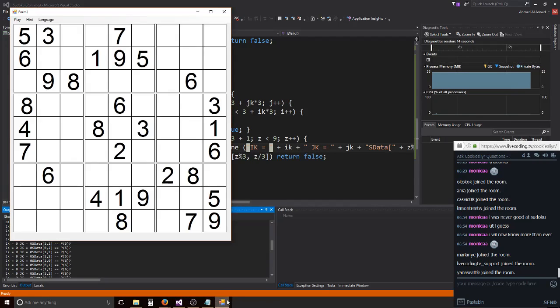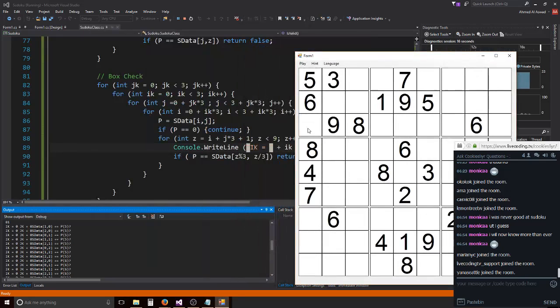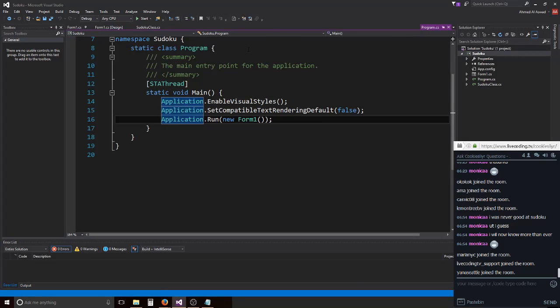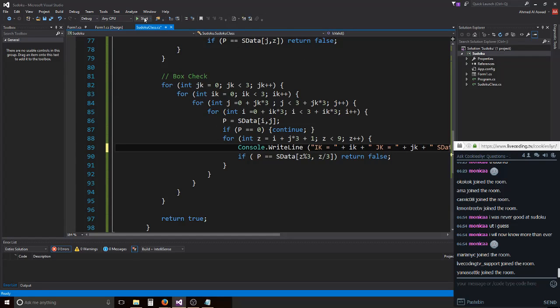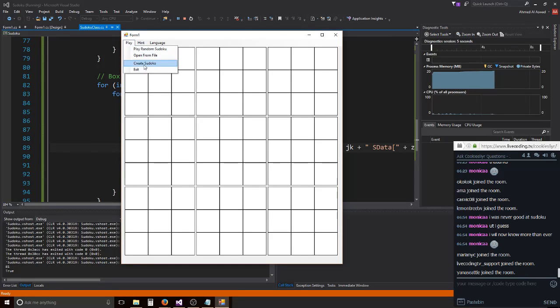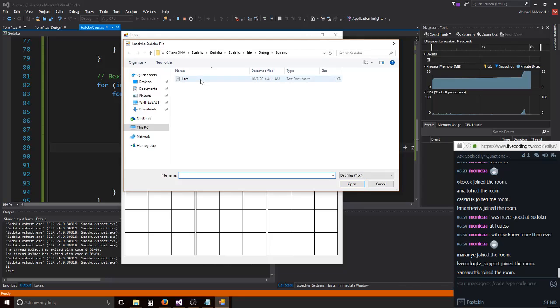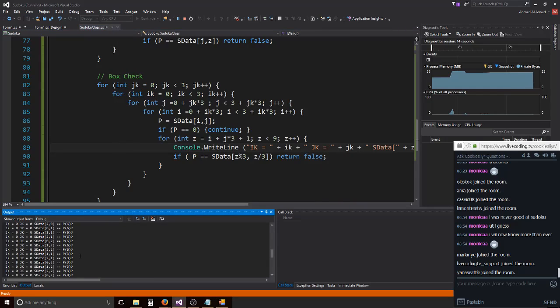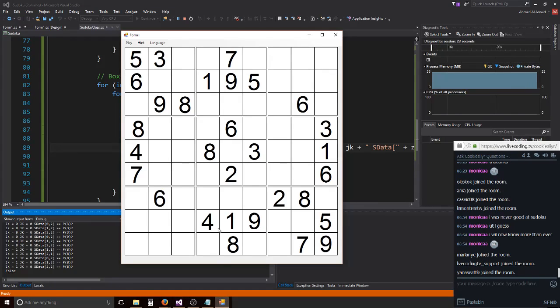So let's see what's going on. He is still working on the first box because IK and JK are both 0. Let's adjust the font. I hate it when I pause my mistake and the program immediately jumps in my face. It's funny, it's valid when it's all empty. So he finished the first square and it passed. The second square is screwed up. So let's go and look.